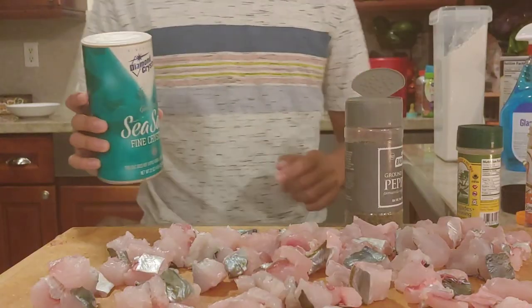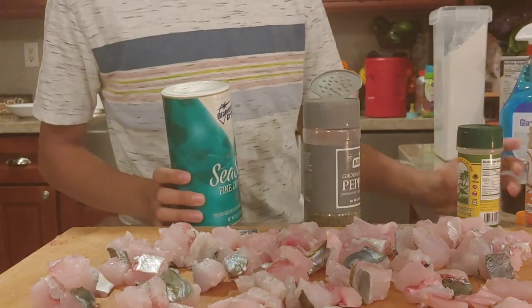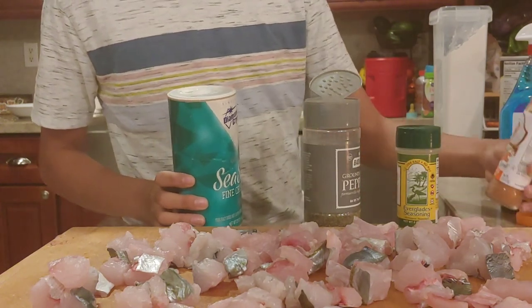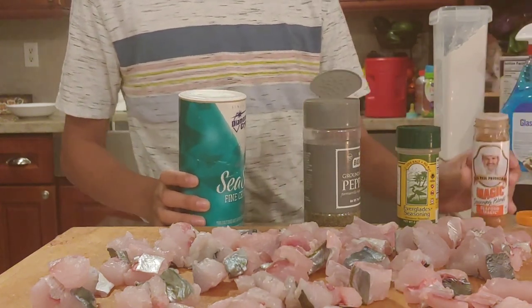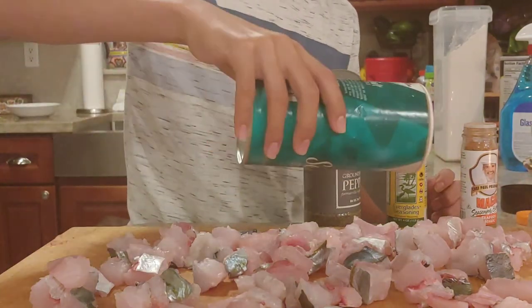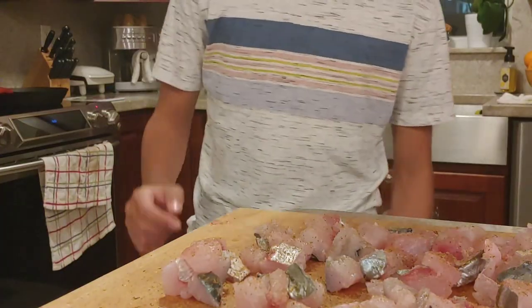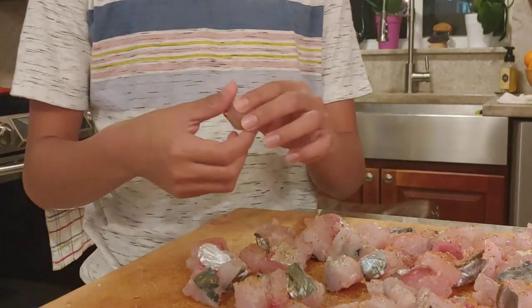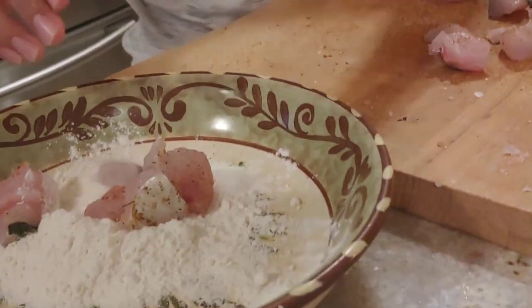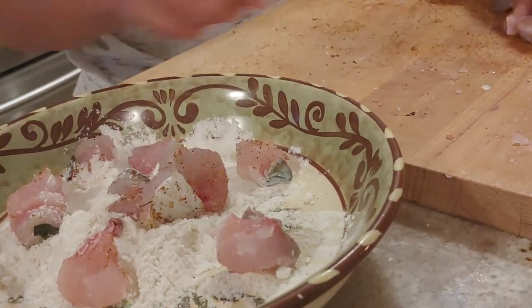Okay guys, so we cut up all of our mackerel, and we're just gonna season it a bit here. We have our salt, pepper, Everglades seasoning, some blackening, redfish magic, and garlic powder. Okay, now we're gonna put our pieces of mackerel into some flour. So we're gonna put them in there. I'm just gonna give them a breading on the outside.